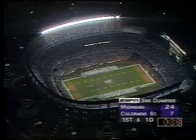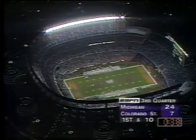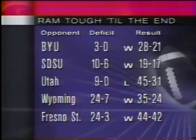As we said, Colorado State has fought through some adversity and being down in ball games this year. And they do stay ram tough to the end as you see some of the teams that they trailed and were able to come back from behind to win. Yeah, and these two right here, they knew they had to win the WAC, and they came from big deficits to win both of those games, Wyoming, of course, and Fresno.